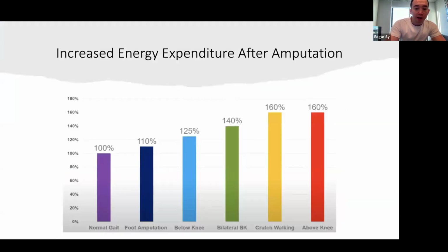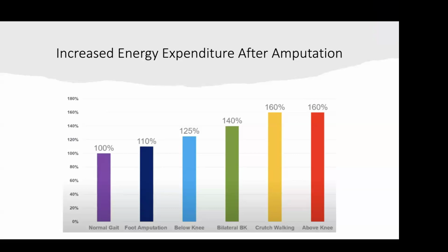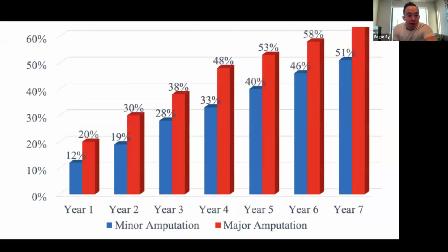So if you amputate above the knee, I want you to appreciate the left, right? When you have normal gait, the energy expenditure after amputation, English is my second language, I apologize, normal gait is at 100%. If you get a foot amputation, it's 110. But look at the very right, 160%, 60% more energy in the body. So let's say this patient has cardiac issues, kidney issues, is obese. This is kind of the reason why life expectancy goes down.